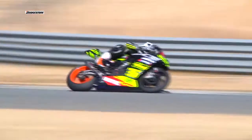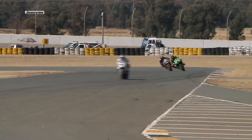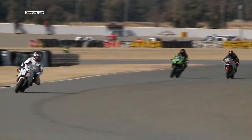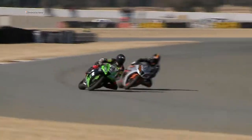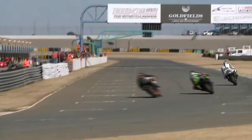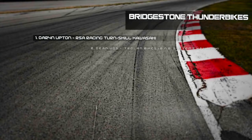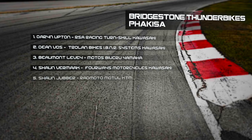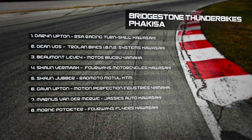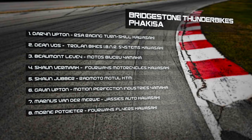Here we go. Look at Gavin Upton. He's closed right onto the tailpipes now of that beautiful sounding KTM of Sean Jabba. Looking for a way past on the brakes, can't find it just yet. Sean Jabba will try and keep him at bay. Hendrik Erasmus might just be able to keep these boys out as the flag is about to come out. Upton and Foss side by side as they cross the line, and Upton takes it. What a great dice there, Rob. Absolutely nothing in it. Less than 1/100th of a second between the two of them as they cross the line. Hugh Levy will take the 3rd spot on the Yamaha, and Vermaak comes through for 4th place on the Four Ways flyer.